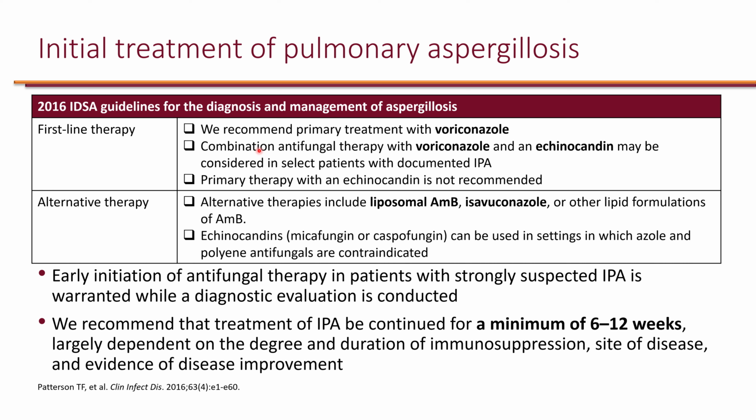So the primary recommendation is voriconazole is the drug of choice. The standard of care for pulmonary aspergillosis is voriconazole. So not any azole, voriconazole. And combination antifungal therapy, so voriconazole plus one of the echinocandins, may be considered in select patients with documented invasive pulmonary aspergillosis. Now, primary therapy with echinocandin monotherapy is not recommended.